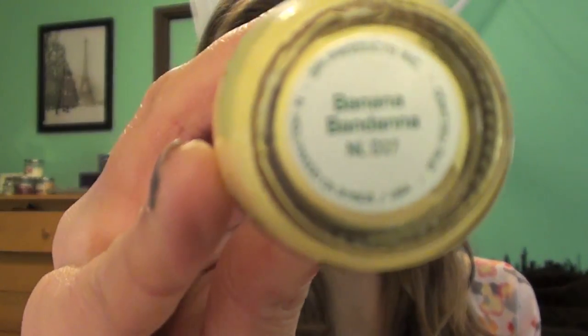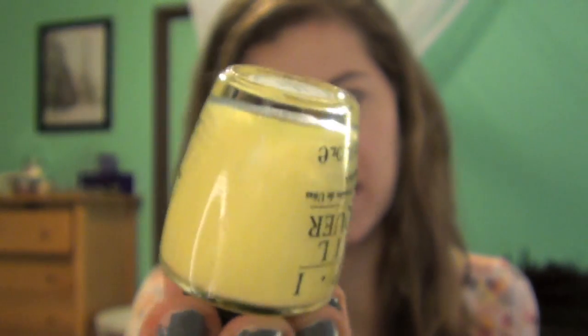So the next color is yellows, and I only have one yellow in this, and this is Banana Bandana by OPI. Oh my god, I love this. It's basically the OPI version of Lemon Fizz, and oh, it's so, so pretty. Again, my friends think this is one of those colors that's gonna make me look sickly. And when I say friends, I mean Sydney, because I do really only have one friend. No, I don't. Don't judge me.